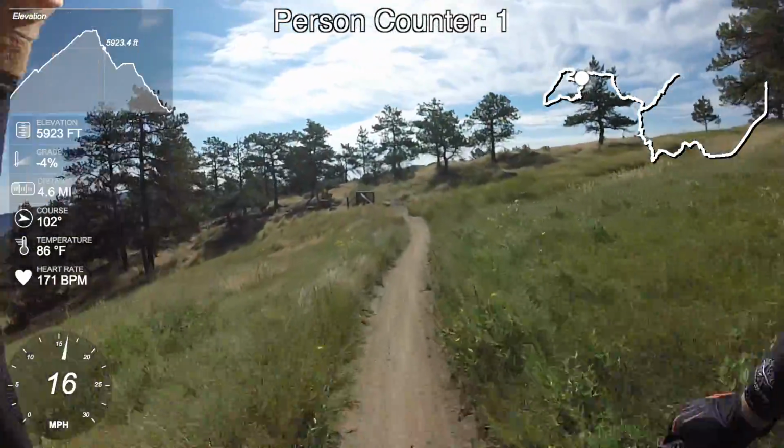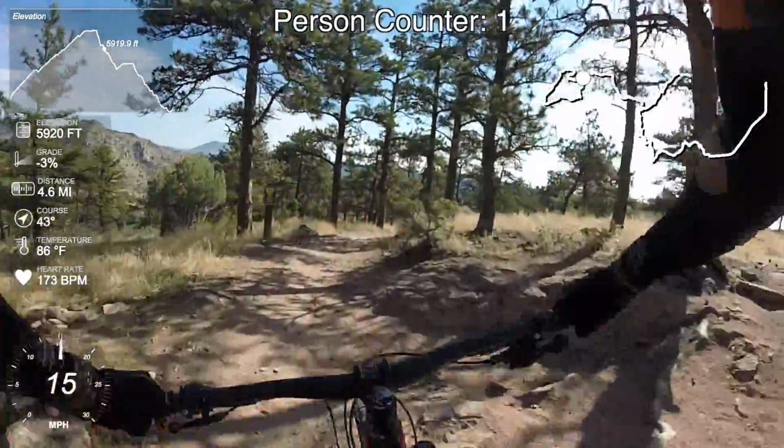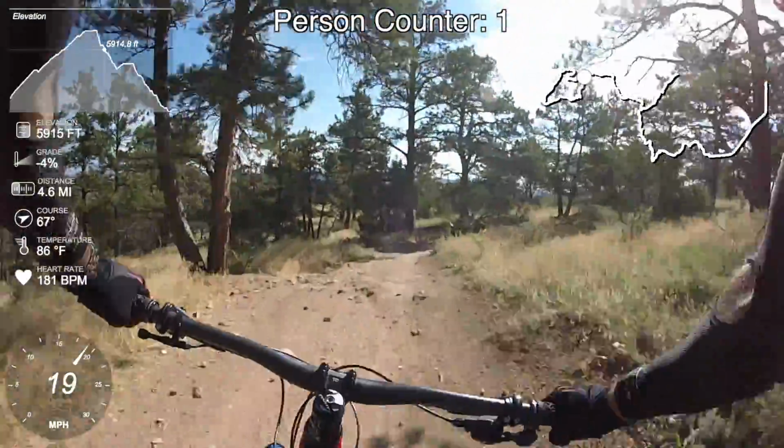Well, something was pinging there. That was the Nelson Loop. Now back into Bitterbrush.